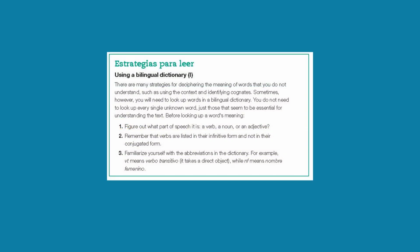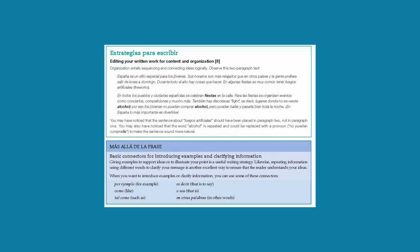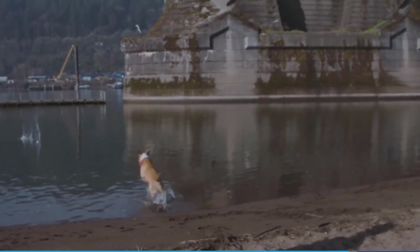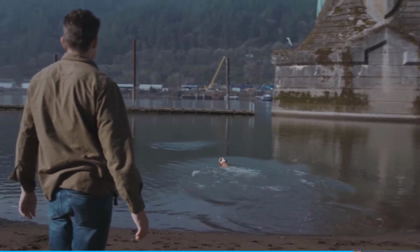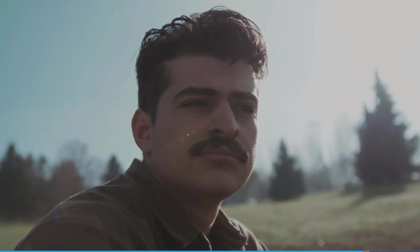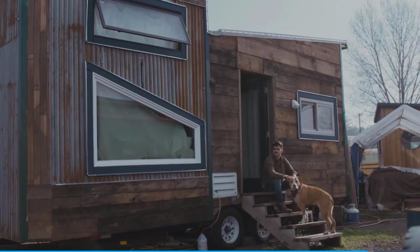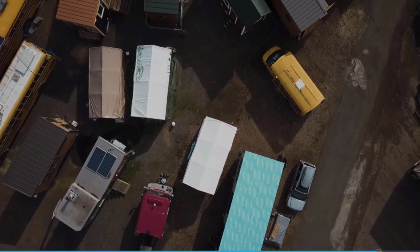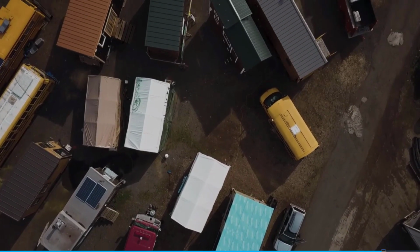Numerous practice opportunities exist in MyLab, including new online student activities tied to strategies for reading, strategies for writing, and beyond the phrase strategy boxes in the text, which challenge students to apply concepts learned. In addition to practice opportunities, MyLab allows learners to immerse themselves into Spanish culture and language. The inclusion of videos engages students in the cultural customs and daily life of native speakers, including their traditions, geography, history, and festivals.